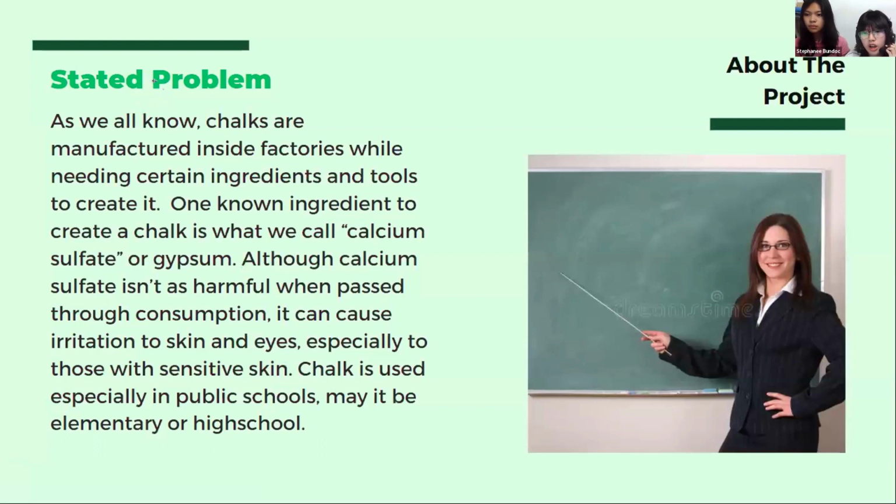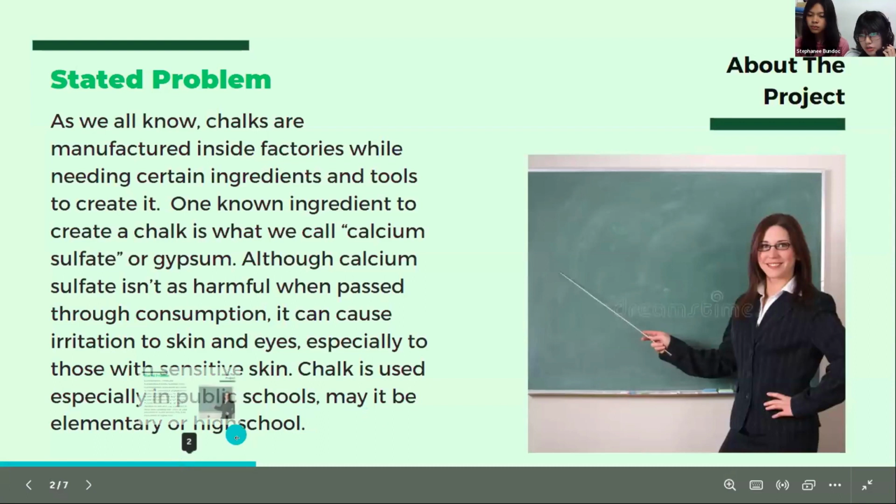As we all know, chalks are manufactured inside factories while needing certain ingredients and tools to create it. One known ingredient to create chalk is what we call calcium sulfate or gypsum. Although calcium sulfate isn't as harmful when passed through consumption, it can cause irritation to skin and eyes, especially to those with sensitive skin. Chalk is used especially in public schools, may it be elementary or in high school. So here in the Philippines, we mostly use chalks, especially at public schools.